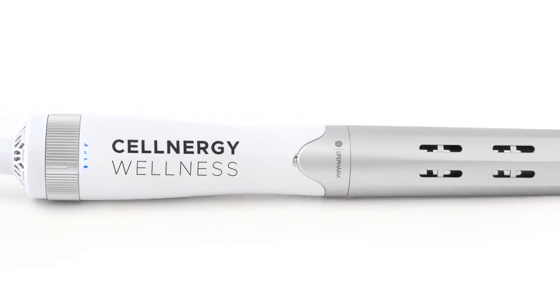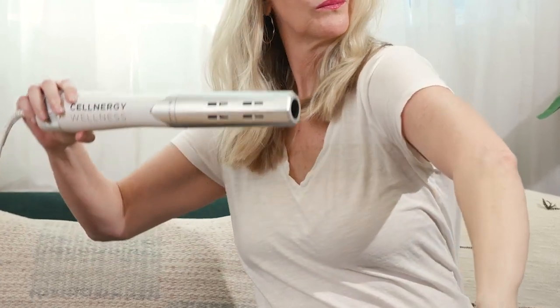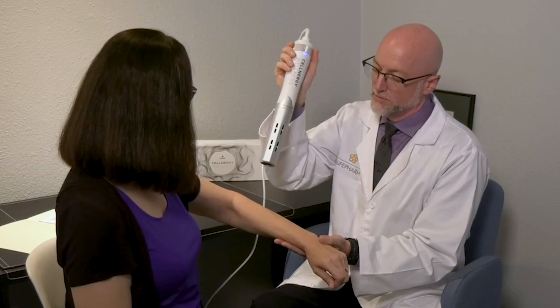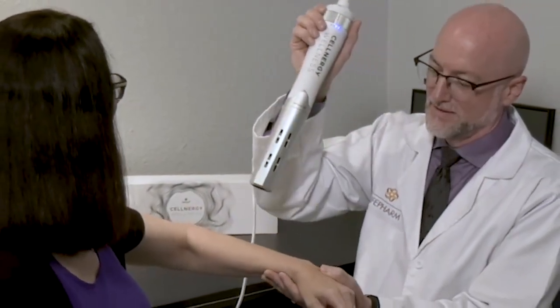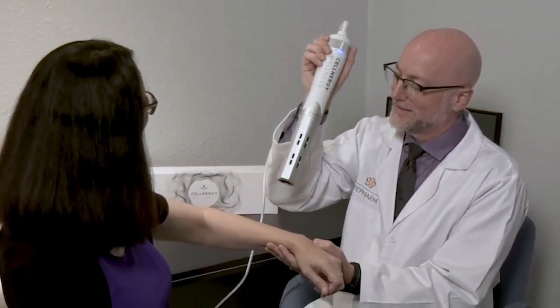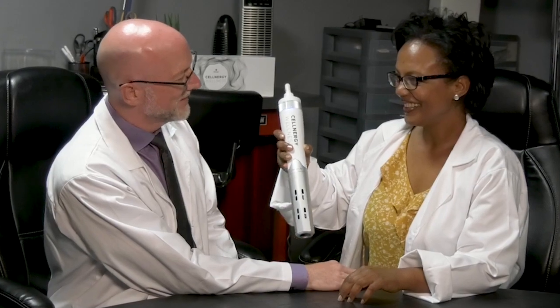The Cellnergy wellness device is a red light and terahertz frequency generator. It's a natural, safe frequency generator that can be used for wellness and healthcare. The device assists in maintaining the youthfulness of our skin by waving it over the skin, any area, face or body. It assists with the inflammation, so it reduces puffiness. It helps fine lines, wrinkles. It helps reduce any pain in the body. So you can use it for the skin on the face, but you can also use it in assisting inflammation in the body as well.